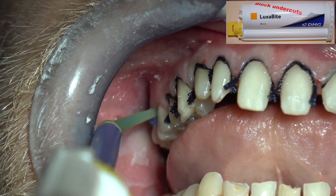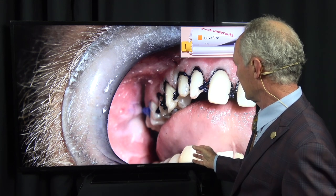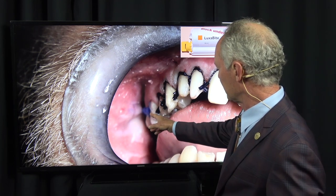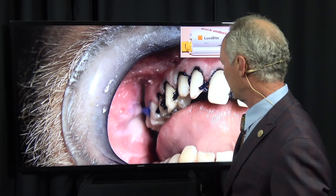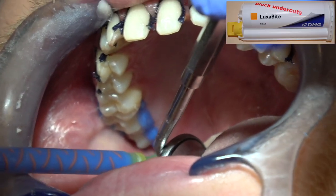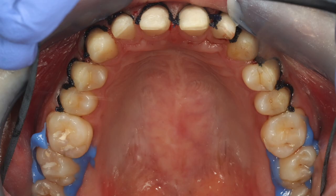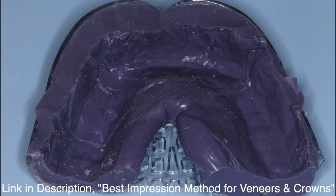I like it. So this is blockout material because polyether is pretty stiff, and you want to block out between the teeth that have not been prepared so it doesn't lock in to those interproximal contacts, and place it on the facial and the palatal. And here's the cord placed. See, the preps are all in the arch alignment.